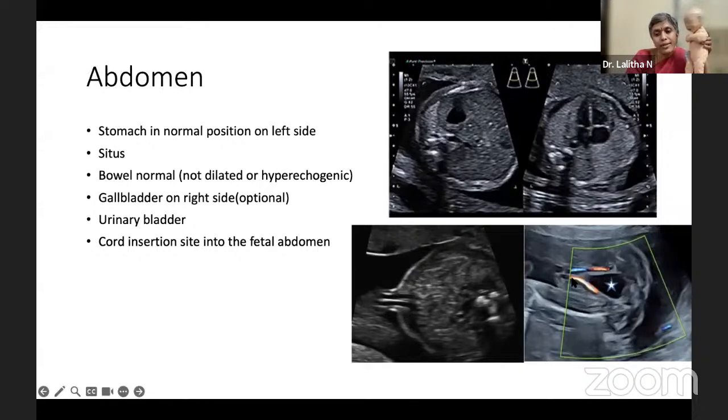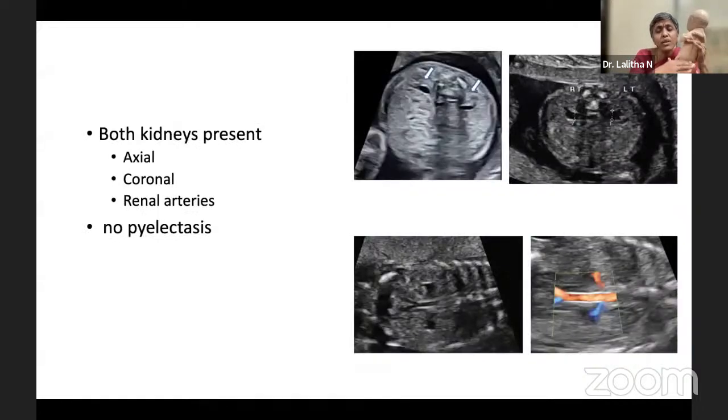And when you put on color, you see two umbilical arteries running on both sides of the urinary bladder. So this gives us the diagnosis of a normal three-vessel cord. So the imaging of the kidney also has to be done in three planes: the axial, the sagittal, and the coronal planes.